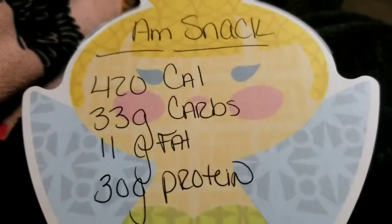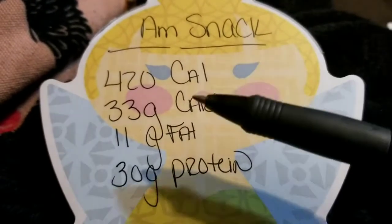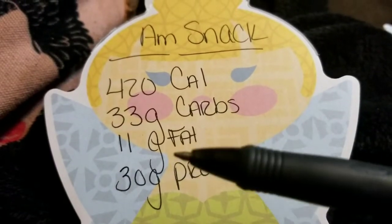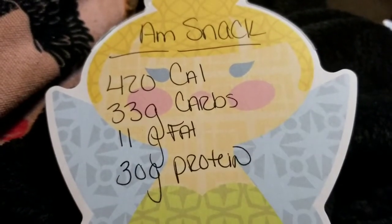For this snack, it was 420 calories, 33 grams of carbs, 11 grams of fat, and 30 grams of protein.